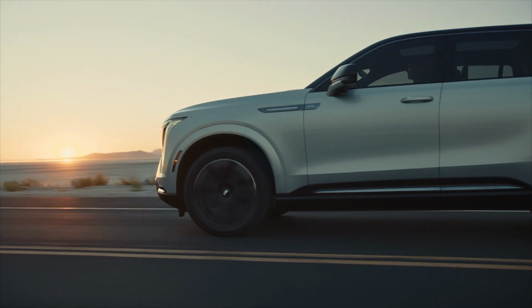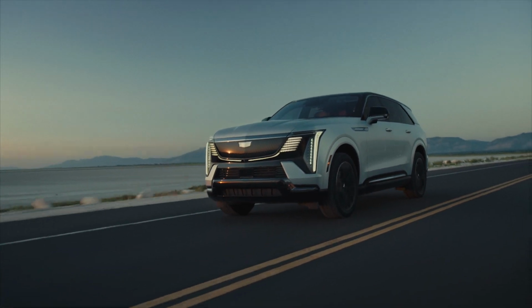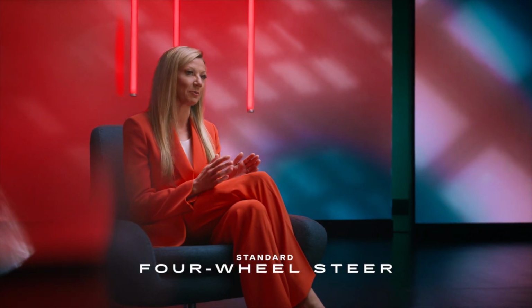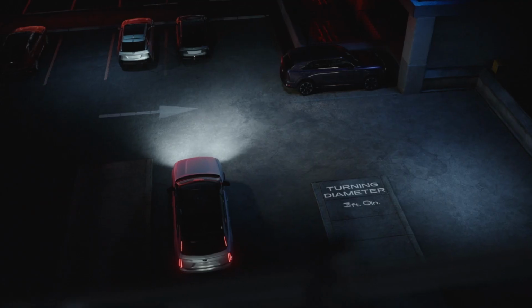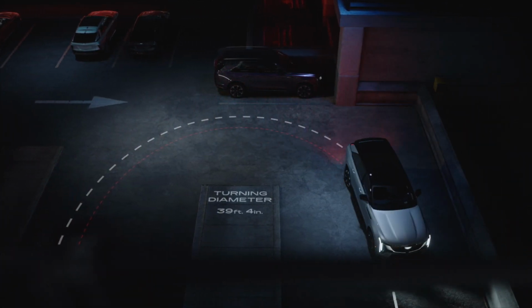We've achieved that balance thanks to a suite of highly integrated suspension and performance technologies. For example, the Escalade IQ has standard 4-wheel steer that gives you incredible maneuverability. It decreases the turning diameter by more than 6.5 feet. At lower speeds, 4-wheel steer helps make the vehicle feel more agile and nimble. At higher speeds, the system will turn the rear wheels slightly to increase handling stability and control.